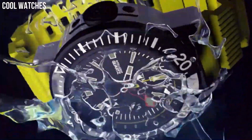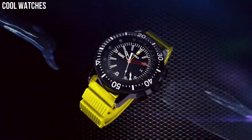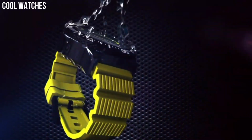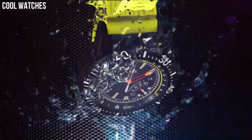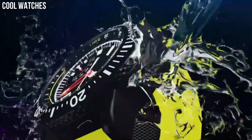Activate the depth sensor for offshore adventure. A reinforced case, screw-down crown, and 200-meter water resistance allow you to explore new depths. Bandwidth, 22 millimeters.